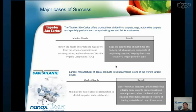Biatlant produces dental offices, special dental equipment. In this case, Nanox sells around 15 products to Dabi, because Dabi puts our products in the chairs, in the tables, in different equipment, instruments, in different parts of the dental office, and Dabi can sell the dentist the concept of biosafety.